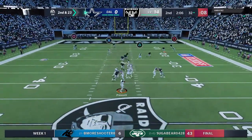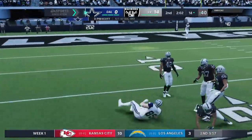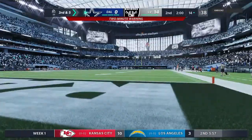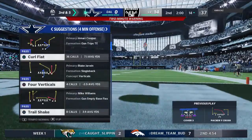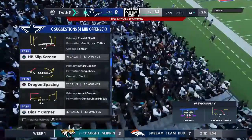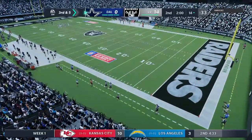Another try after the 1st down sack. Prescott, this to Jarwin, and he'll get him inside the 15 down to the 14-yard line. That one good for 17 as they're set up better now for 3rd down. But it brings up 3rd down.